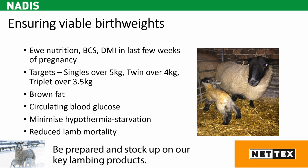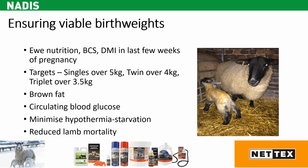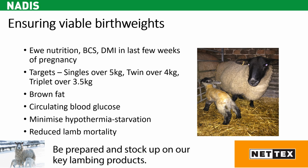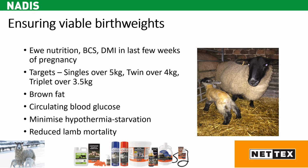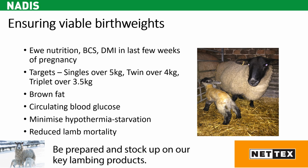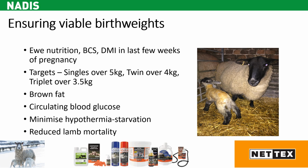and hence minimising the risk of hypothermia and starvation. So birth weight is really important and something that we need to record, because if we're having issues with birth weights, for example, abortion will cause lighter birth weights, underfeeding of the ewes and condition score will cause light birth weights. So it's something that we really need to record so that we can plan for the next lambing if this has been a problem in the current season.